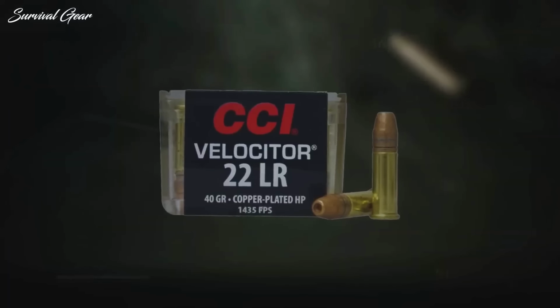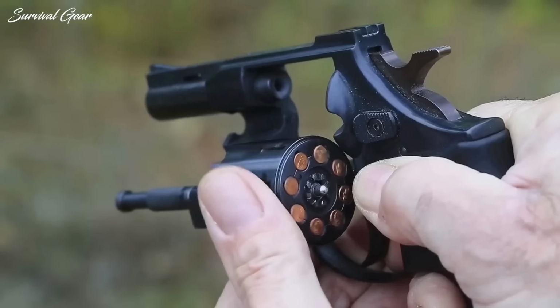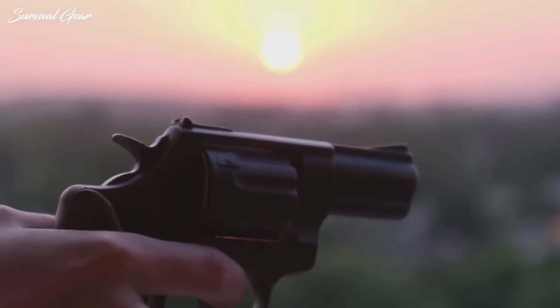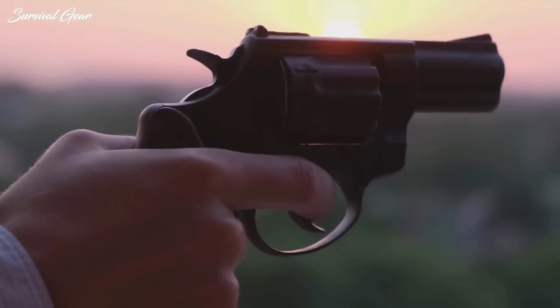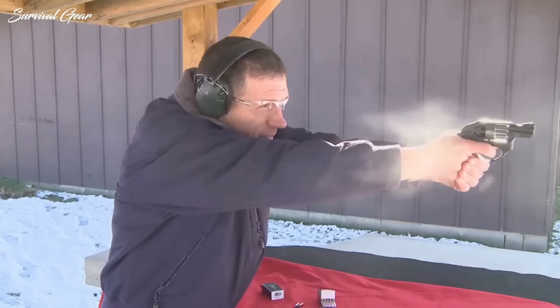What's more, it's an excellent choice, not only for semi-automatics, but for revolvers as well. Many small revolvers are perfect platforms for this load. Ruger's LCR and the Smith & Wesson J-frame make great hosts.